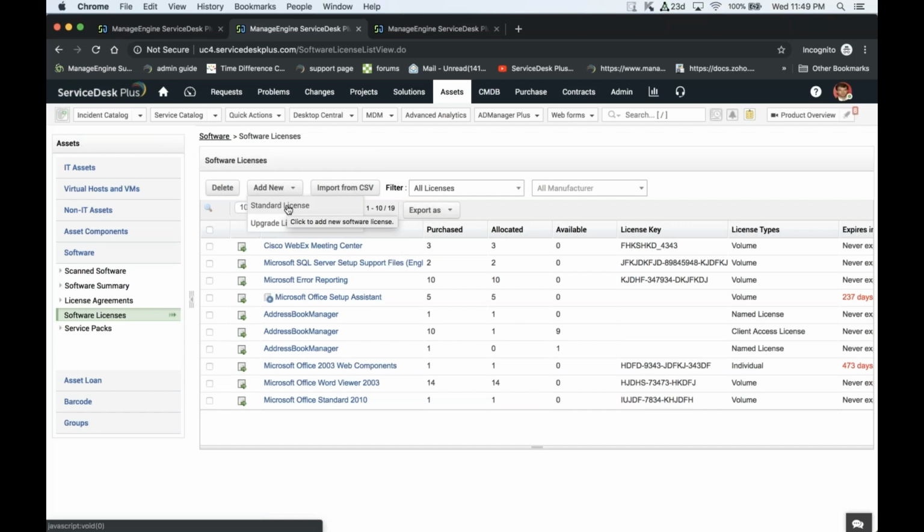So if you buy a license for Windows 7, it's going to stick with Windows 7, right? And also you've got an option to add an upgrade license where it'll also allow you to apply the license for a newer version. So Windows 7 and Windows 10. If you have got an agreement with Microsoft that allows you to use the same license for both Windows 7 and Windows 10, so if you're planning to upgrade the operating system, you can still continue with the same license. If that is the case, I can add it as an upgrade license.